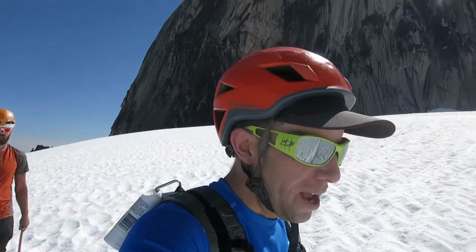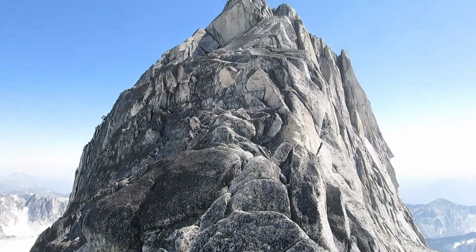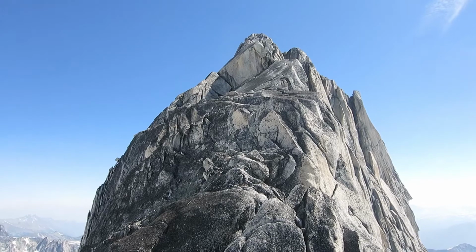So we got to our campsite at around midnight last night and we had a bit of a sleep in, and we're off to do the Pigeon Spire, the west ridge of the Pigeon Spire, which is over there. It's grade 5.4, so we have climbing shoes and that's it. Should be fun. Here is the west ridge of Pigeon Spire. We're just putting climbing shoes on.